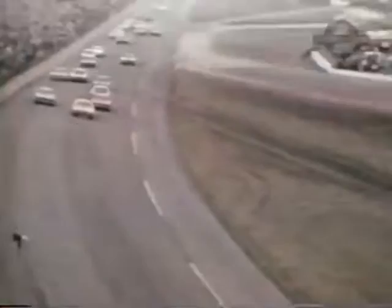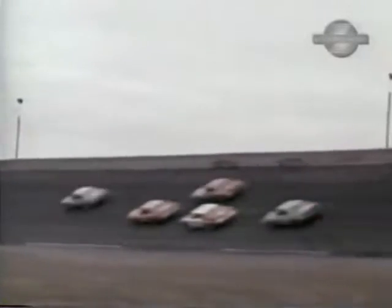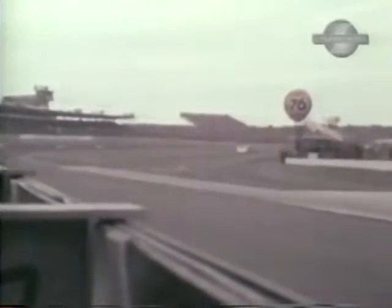With the cars back on the track, Buddy Baker leads them down for the restart. Cale Yarborough is second, Petty third. Baker's out in front with clear sailing. Meanwhile, Yarborough and Petty have to move up through the traffic. Bobby Allison pits his number 12 Chevy with a broken distributor. His crew put on a new one, and Bobby gets back in the race.